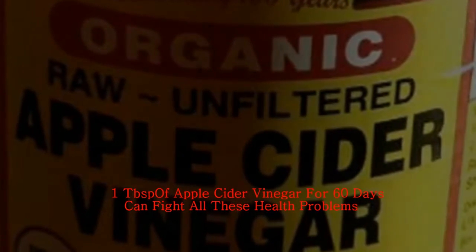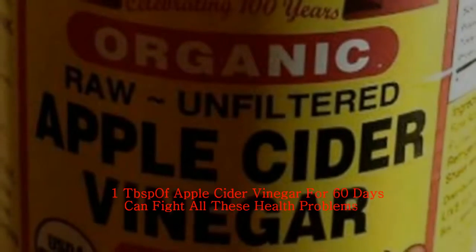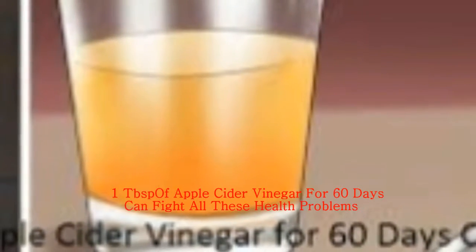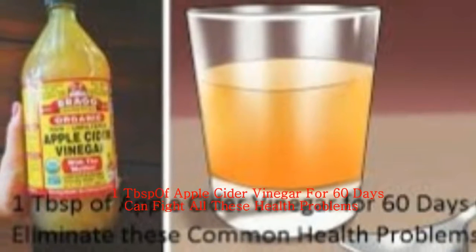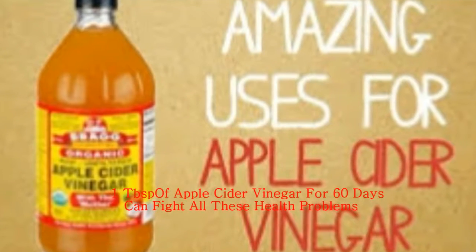7. Skin irritations. Apple cider vinegar works for a variety of skin ailments, from bug bites to poison ivy to sunburn. You can either apply it directly to the irritated area or try soaking in a bath with about 1 cup of vinegar added. 8. Warts. Topical application of apple cider vinegar may help remove warts, likely because of the high levels of acetic acid it contains. You can try soaking a cotton ball in vinegar and applying it to the wart, covered, overnight.